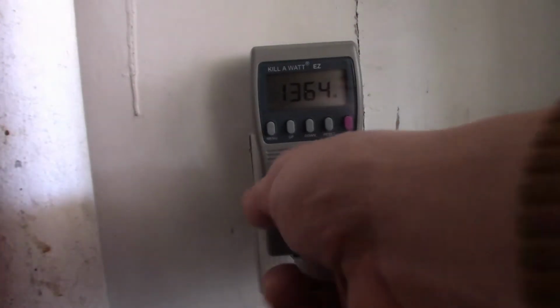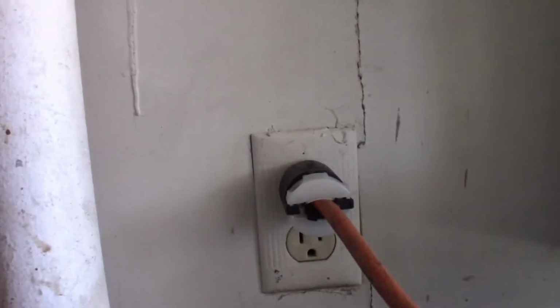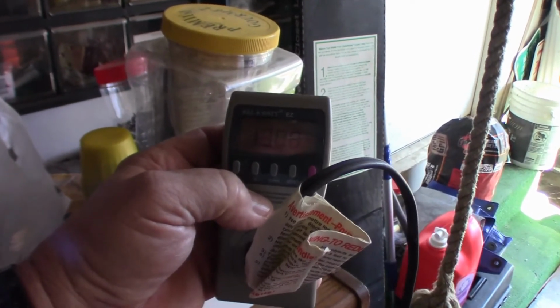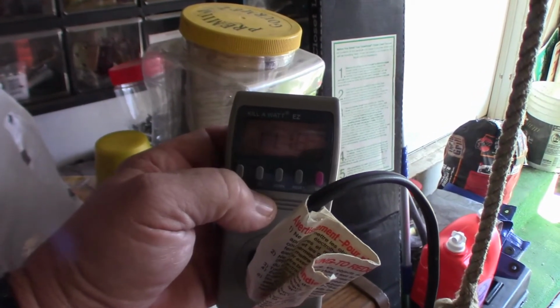The next thing we'll do is we're going to put the meter down here at the end of the extension cord. Let's see what it does then. Ooh, we got a lot of voltage drop. We're at 116, 1300. So we got 70 watts that we lost. 60 to 70 watts. It's pulling 11.1 amps. Is that enough to burn the heater out? Good question. I don't think it is. I don't think that's enough to make a difference for anything.